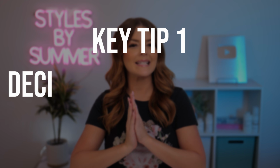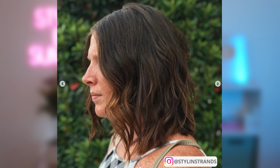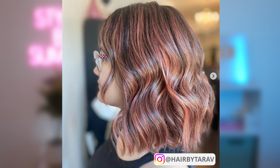Key tip 1, decide on what bob length is right for you. A lot of loving a bob is being comfortable with how short or long you want the bob to be. A lob is a longer version of a traditional bob. They are typically worn slightly shorter in the back, but the overall length is right at the shoulders or just off. These are an ideal option if you are one who likes to wear your hair up or be able to pull it back and have more options for styling.